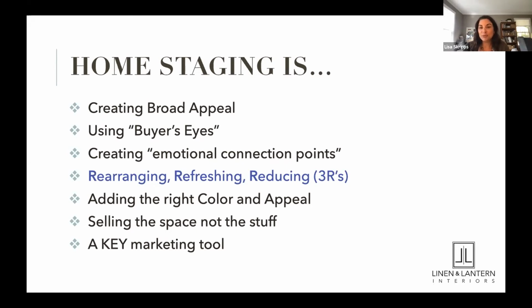Reducing clutter is huge. And a lot of times when we live in our homes, we don't recognize the clutter because we're so used to seeing it. And so when you bring in a third party like myself, or obviously your realtor will see it, but sometimes people just need a little bit more help to clear the clutter. And that's where a certified stager can come in and really help. Adding the right color and appeal. We're selling the space and not the stuff.